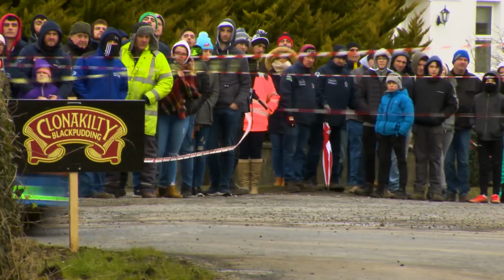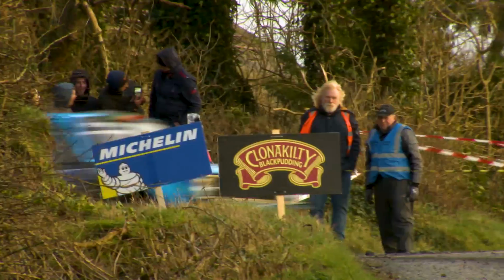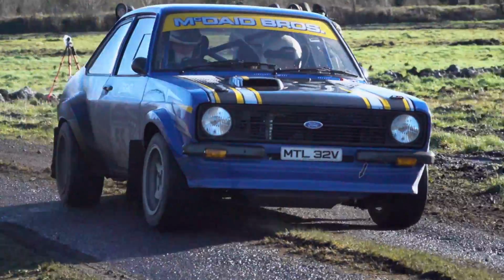Overall, despite the inclement conditions, it was great to see Galway back and a great start to the 2019 championship for the national or modified classes. And there's more to come, no doubt, over the remaining 6 rounds as the series now heads for the West Cork Rally in March.